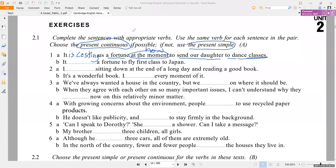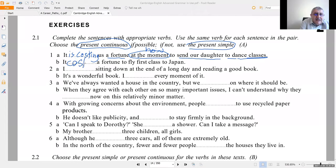اللي بعدها: It a fortune to fly first class to Japan. الجملة الثانية: تكلف ثروة أن تسافر على الدرجة الأولى لليابان، فهذه fact حقيقة، معناها أكيد التذكرة مش هتكون أقل من 5000 أو 7000 دينار، لأنه first class. فحنقول it costs. Very good، ما شاء الله، عبد الرحيم. Costs، إذن سيكون الفعل في المضارع البسيط. A fortune to fly first class. أكيد، درجة أولى ولليابان. كم طائرة ستركب من هنا لإسطنبول؟ ممكن للدوحة أو للإمارات، ما أعرف هل هناك رحلة مباشرة لليابان. I don't know، لكن it is very very expensive. Number two. Yes, Maram, good. حتى Maram إجابتها صحيحة. Very good.